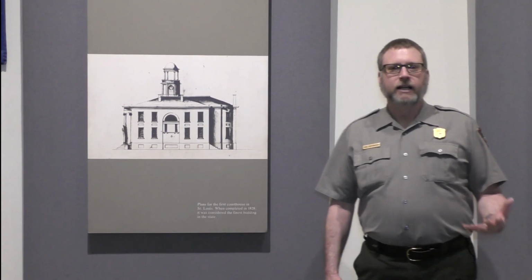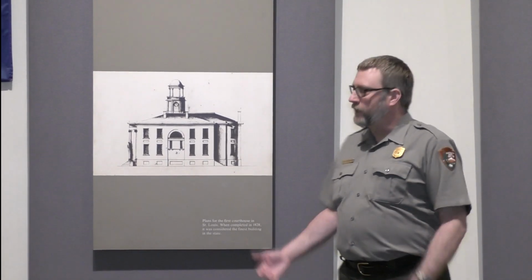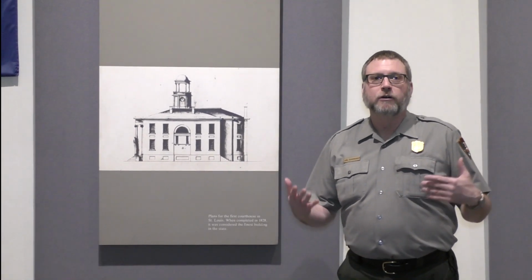That population of 5,000 people in 1820 would rise to about 17,000 in 1830. And by 1840, it would go up to about 77,000 people. So the little building that was built in 1828, unfortunately, we outgrew the space very quickly, and there was a need to build something larger here to replace it. The ranger stands next to a black and white photo of a half-circular domed courthouse.